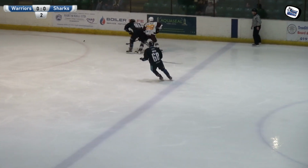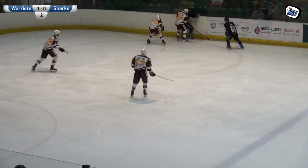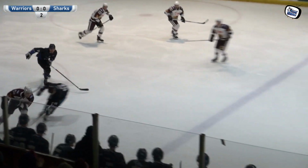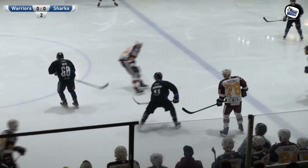It's still in the zone of the Warriors. Sharks in there fighting for it. It's back behind Crane's net again. It's good play from the Sharks to actually kill some of this time, but the Warriors eventually break out. And it's in neutral ice.